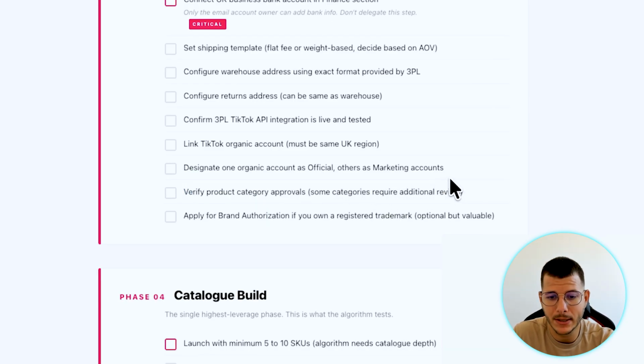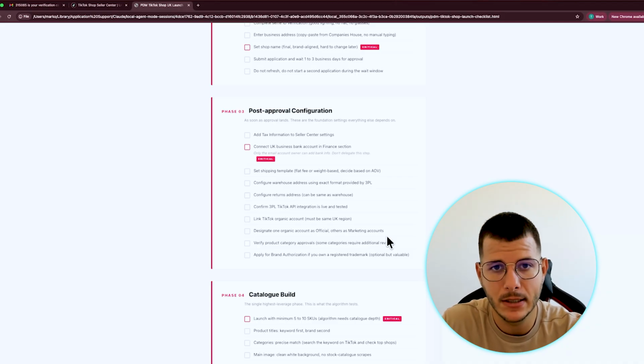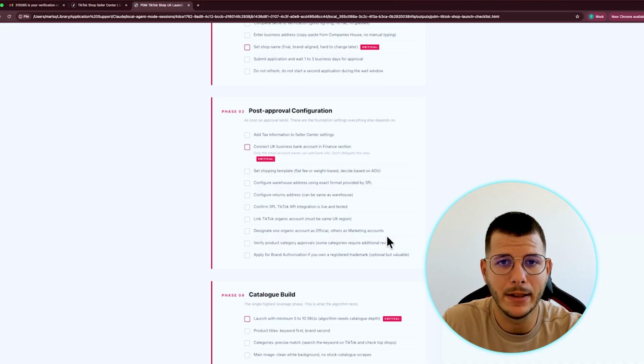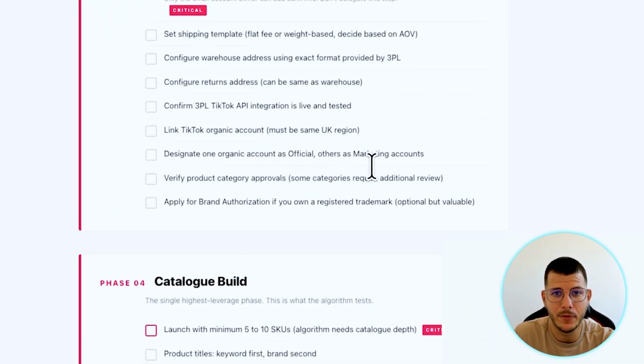Verify product category approvals, and some categories do require additional reviews, like health and wellness, for example, if you're having any kind of weight loss brand or even hair growth, in a sense. So anything that's tied to health and wellness needs to be double checked. I'm mentioning health and wellness because it is the most common one, but there are other categories as well. So check if your category needs additional review or not, and make sure it's the correct category for your product.